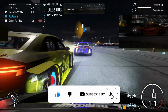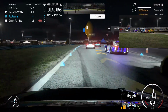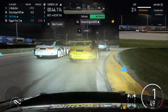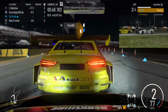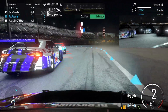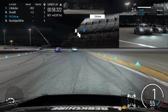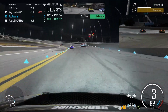We've got a guy called Steve SR in front of me, and we've got another guy in front in an Audi. Audi seems to be a very popular car. I just picked this one because I thought it was different than the Civic, because I've been racing the Civic for so long now. Just thought I'd give this one a go, and I actually find out it's very, very competitive. You can get a good tune for it, because I have been watching a lot of videos just trying to do some tuning myself to see if it actually helps, and I have to say it did help a lot.